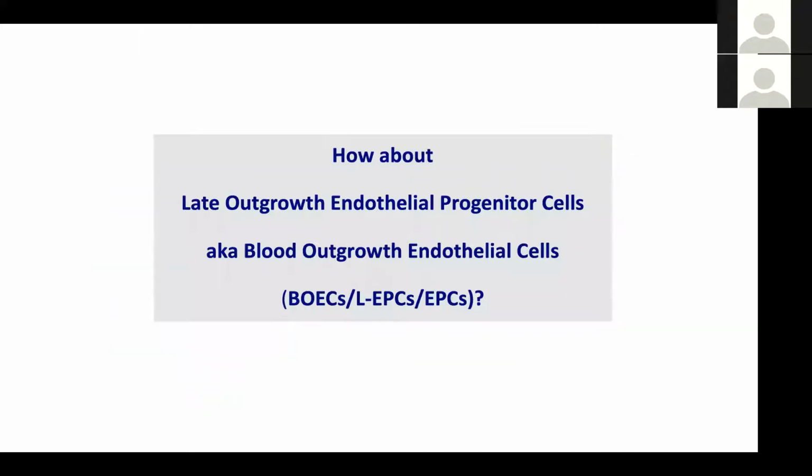So if you look within blood, there is actually another cell type. Now, it's not myeloid in lineage, and I'll talk about this more in a moment, but it does exist. And this is a cell called the late outgrowth endothelial progenitor cell, but it's also known as blood outgrowth endothelial cells. So it has various names, but for this talk, I will predominantly call it endothelial progenitor cells to keep things simplistic.